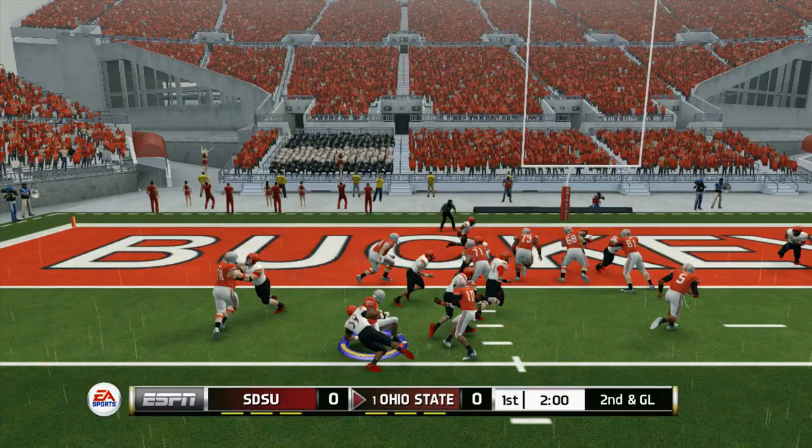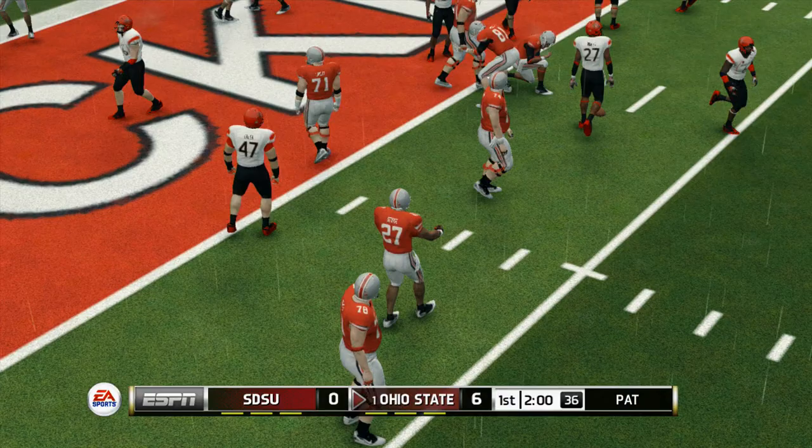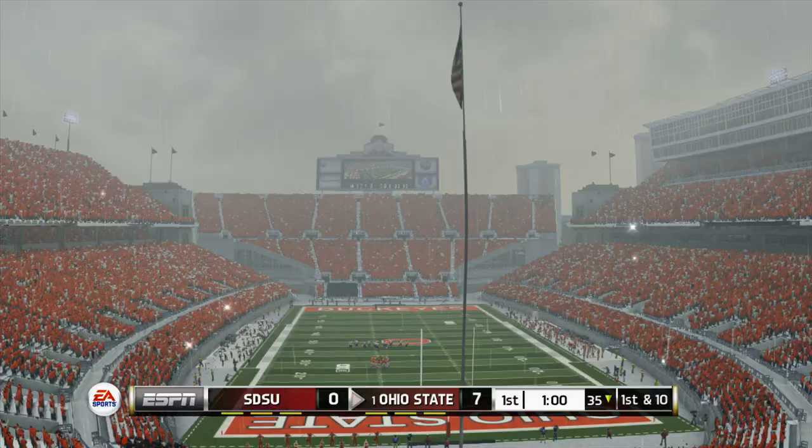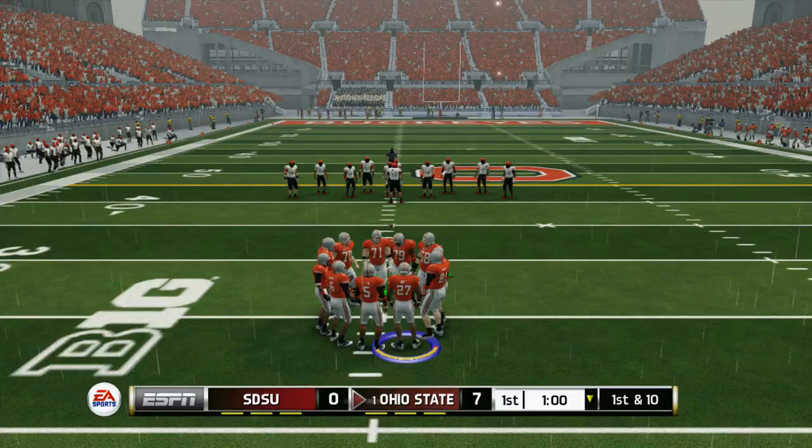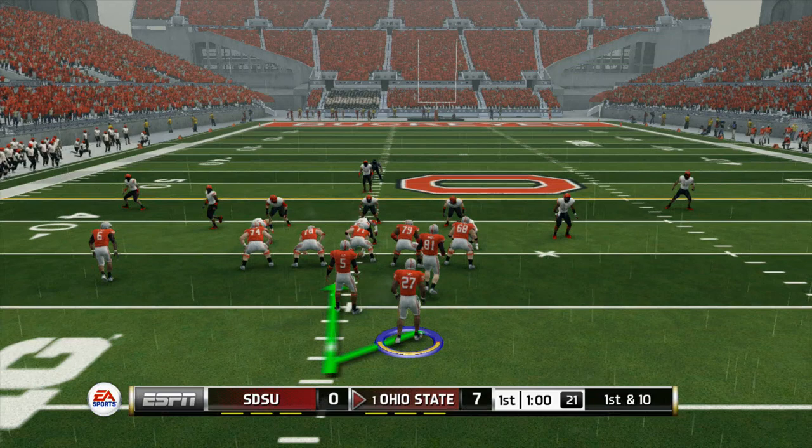Touchdown, Buckeyes. No need to pitch it as the quarterback's able to run it in. I'll tell you what, when you're a quarterback and you're hard to pitch the ball when you think you can get in. Ohio State is up by a touchdown.